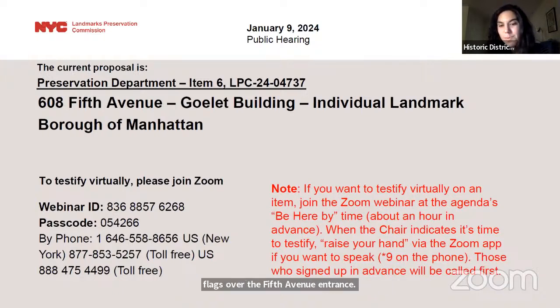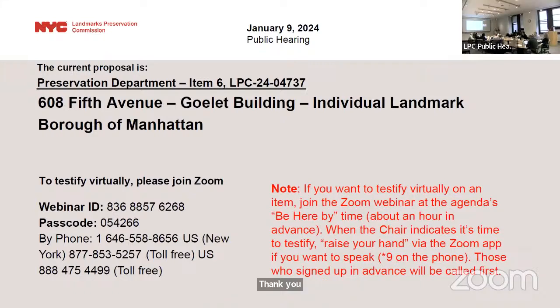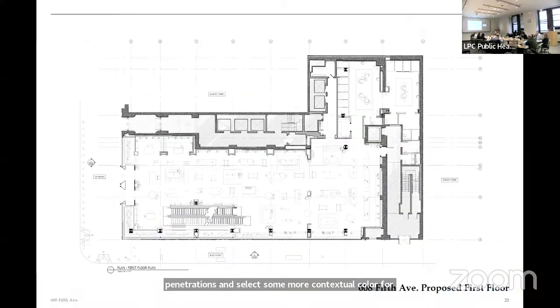Thanks so much for your testimony. I'm looking through our attendees list now, and I do not see any further hands raised. So I will note for the record that Manhattan Community Board 5 recommends denial unless the applicant submits a new design to LPC that reduces the quantity of signage, modifies the pin signage to limit new penetrations, and selects a more contextual color for the repainting of the storefront frames. And I will bring it back to you, Chair Carroll.